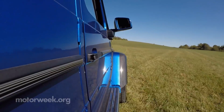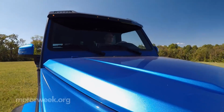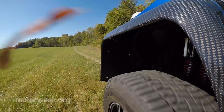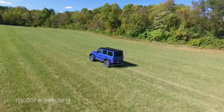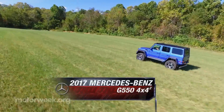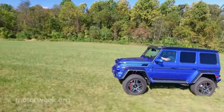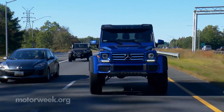But then every once in a while, engineers seem intent on proving that these leather-lined rigs are built for a lot more than just trolling country clubs or making a statement in the carpool lane. Thus, we get special versions like this 2017 Mercedes-Benz G550 4x4 Squared. It's large, in charge, and towers over just about everything on the road.